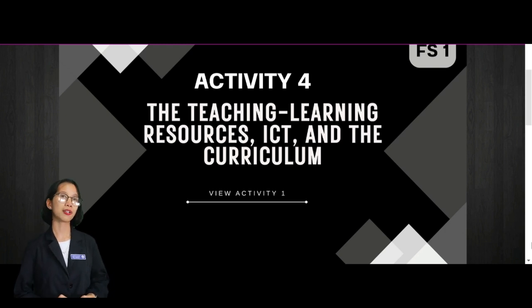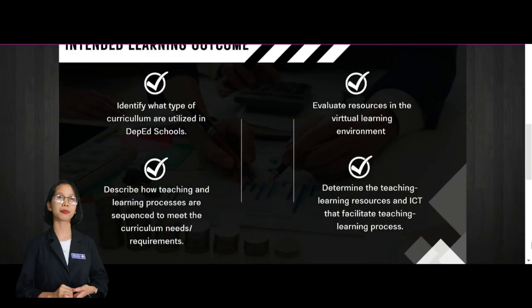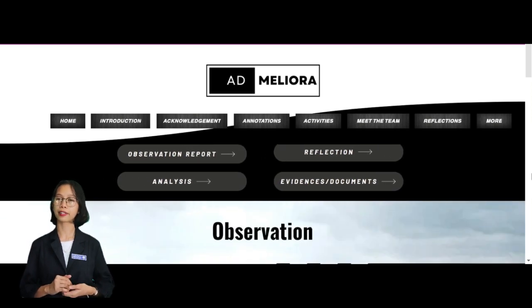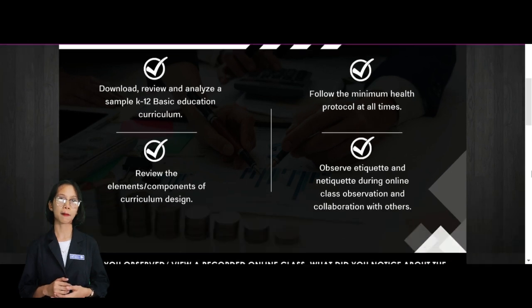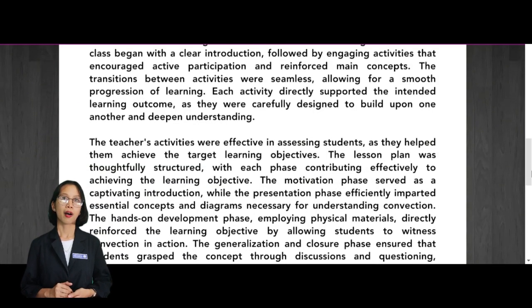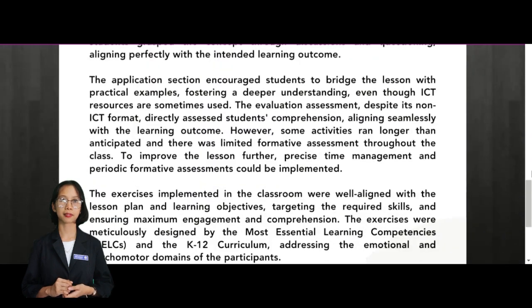Wait, there's more! A curriculum deep dive. Activity 4 takes us through the curricular roller coaster in depth ed space. We're talking recommended, written, taught, supported, assessed, and learned curriculum. Even the hidden gems. Lesson plans are under our microscope, checking if they match the learning goals. Then, we're figuring out how to rock teaching in diverse settings.